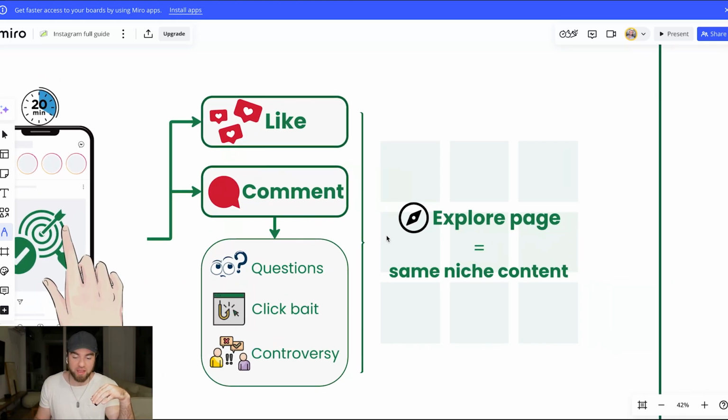And the content should eventually make it so that the explore page shows content that's within the same niche. And then you have a surplus of options to comment on and engage with in the community, right? Really, really good to always be engaging within the community within your niche, right?